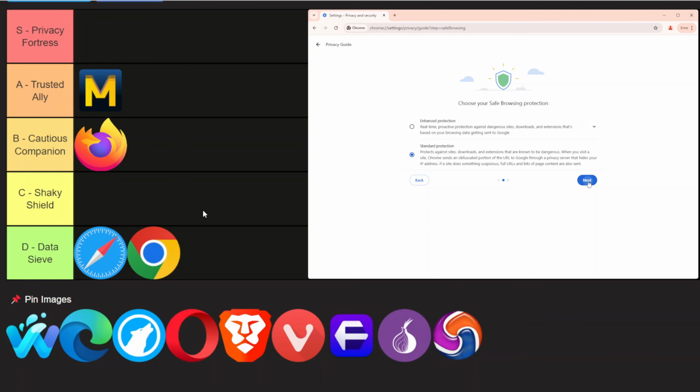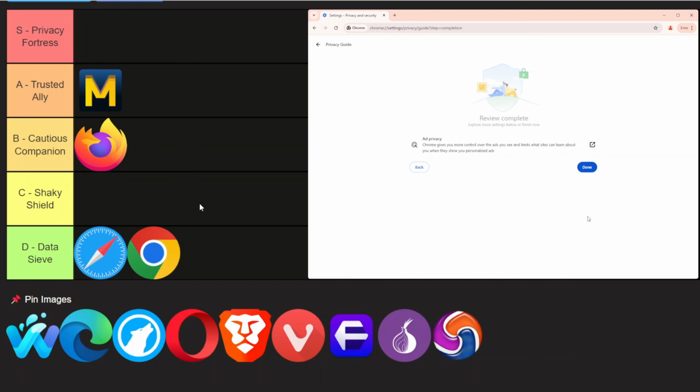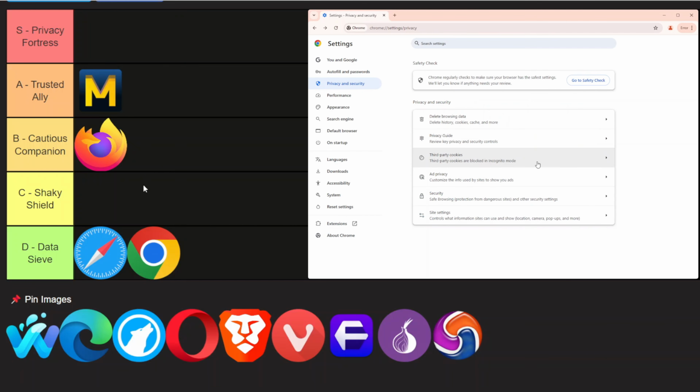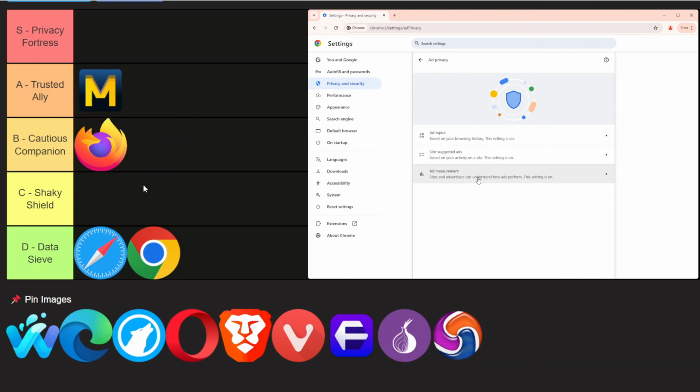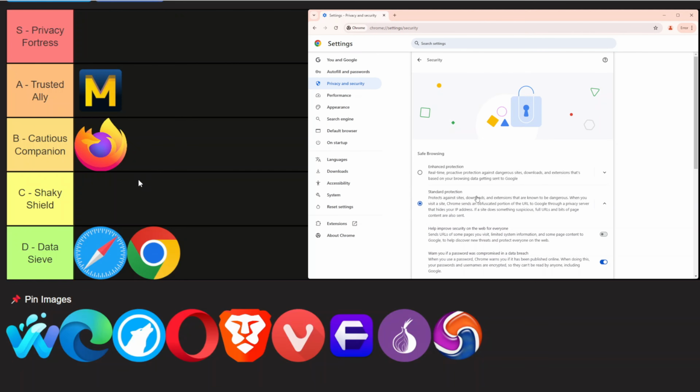But it does not end here. Chrome doesn't ship with robust privacy tools out of the box. Here's what's missing. First, no built-in ad blocker. So, ads and trackers are free to invade your browsing experience unless you install third-party extensions. This is even worse now that Chrome has made a transition to Manifest v3 APIs.